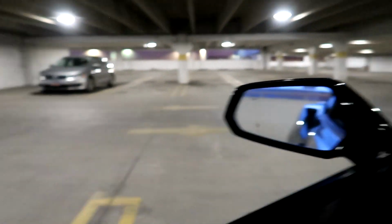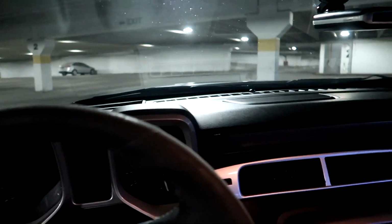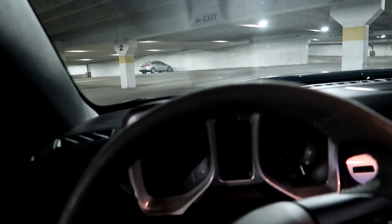So most of the time, if I want to look behind me and I can't see them in my mirror because they're in my blind spot or something, I have to lean over like that. It's just kind of a pain in the butt and kind of gets annoying, but I mean, it's a sacrifice you're willing to make to drive a Camaro, I guess.